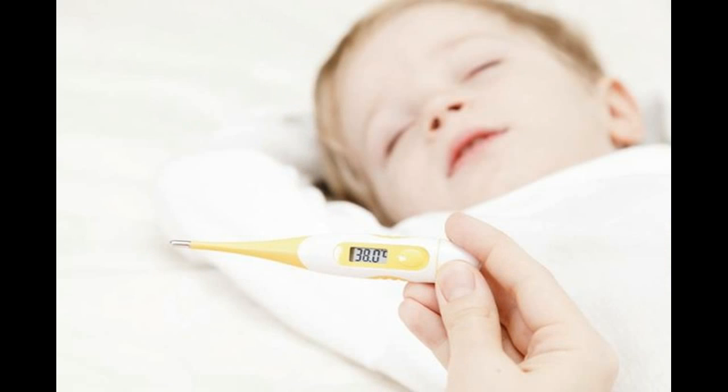Monitor for signs of dehydration. Call your physician for advice even if you are just seeing the signs of mild dehydration, especially in babies. These can progress to more serious dehydration pretty quickly. Some symptoms of mild dehydration include dry, sticky mouth.